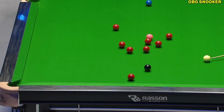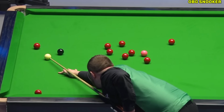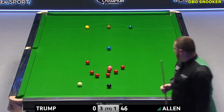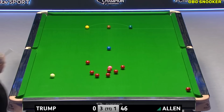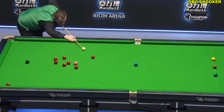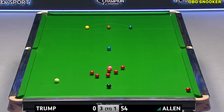The black here, it's not near a cushion. 46. I remember the first big match they ever played. Trump led 8-3, but Alan made four centuries and only lost.